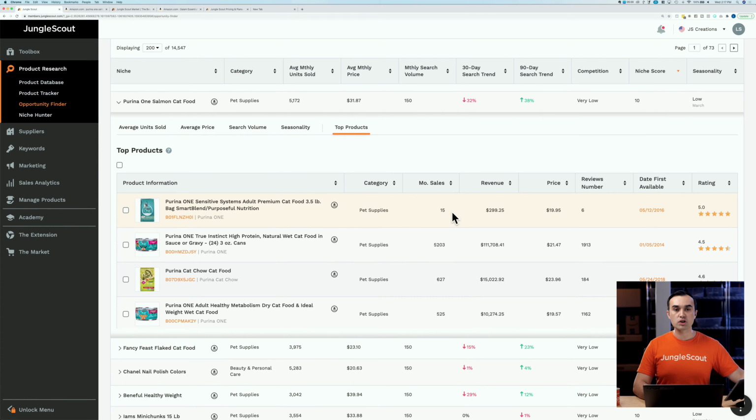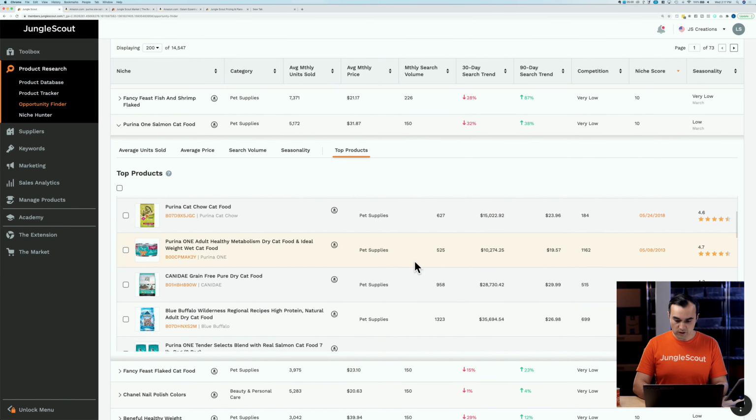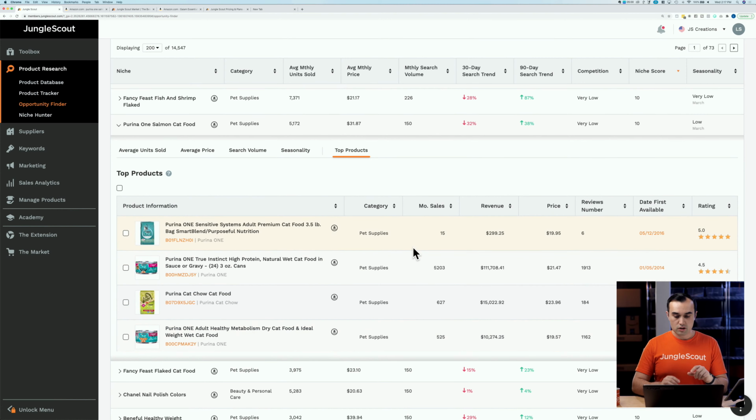Okay, so now what do we want to do with this information? Well, the reason I would check this out is because this up here gives us the average of all of these products. So this is the average monthly units sold of all of these combined, and this is the average monthly price of all of these combined. While that's a great starting point, you want to dive in and check out these specific listings to determine a number of things.